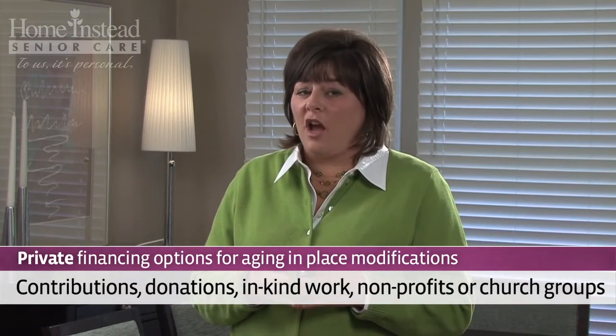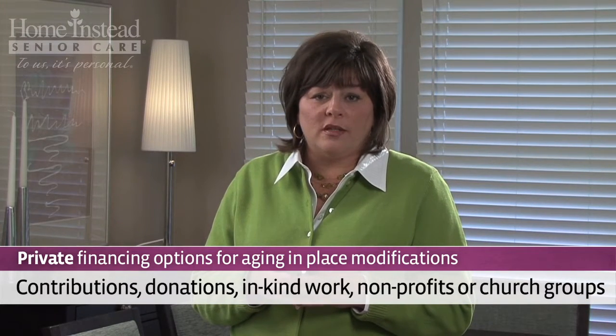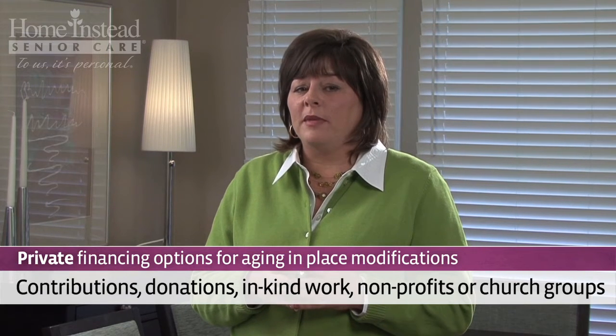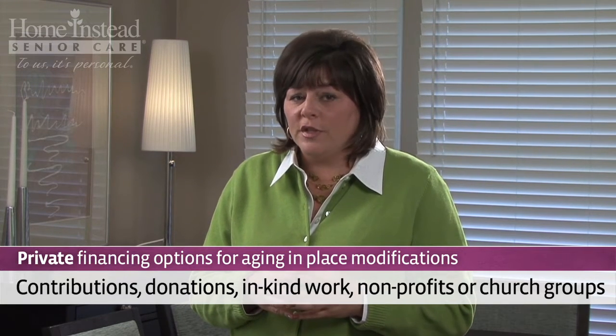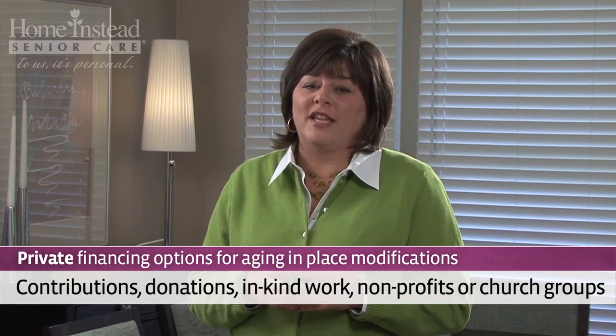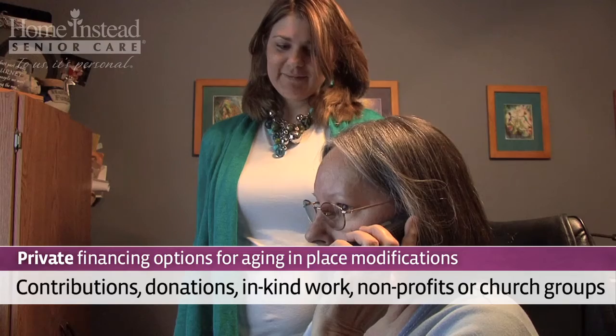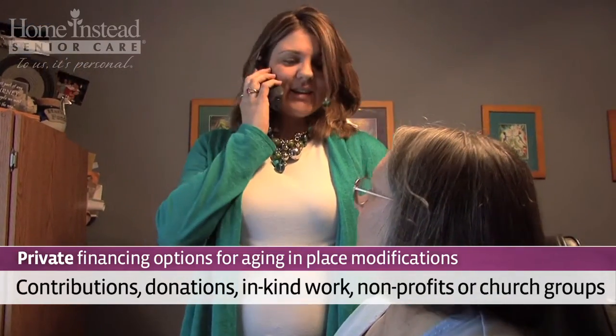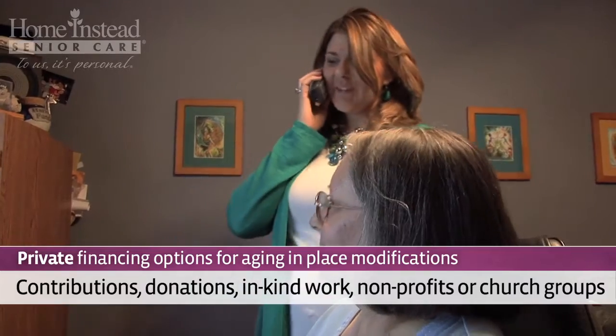Other private funding options include contributions, donations, and in-kind work from family members, community service groups, churches, or other nonprofit organizations. Be sure to check with your parents' local senior center or council on aging for possible referrals.